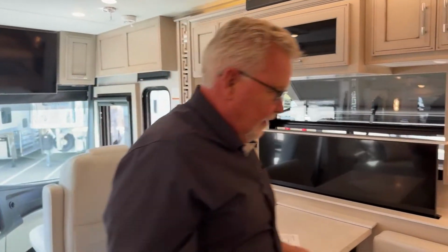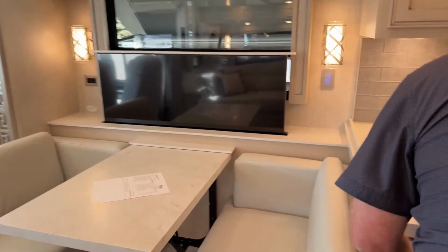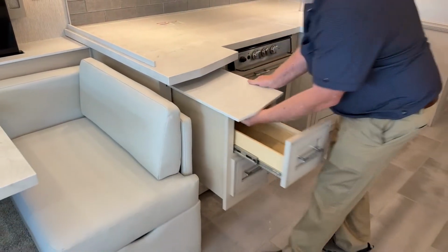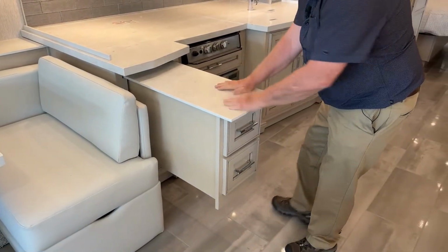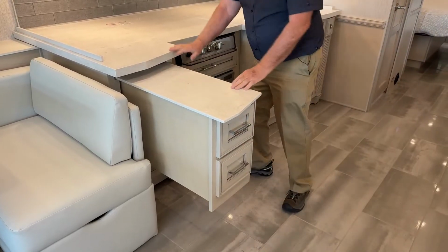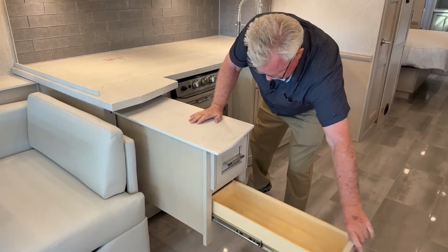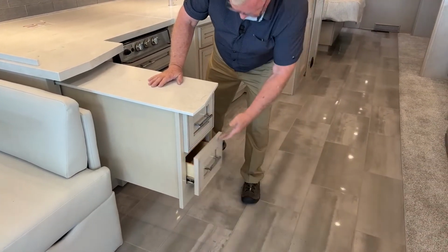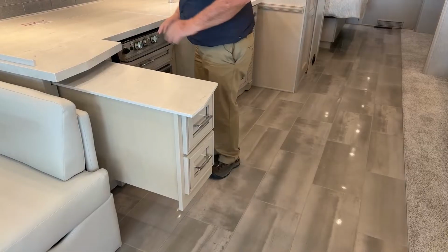Okay, let's move back, take a look at the kitchen. There we go. I like having the extension here to give you more counter space. You do have a couple of drawers, and boy, look how far those pull out. And everything is a soft close feature here.